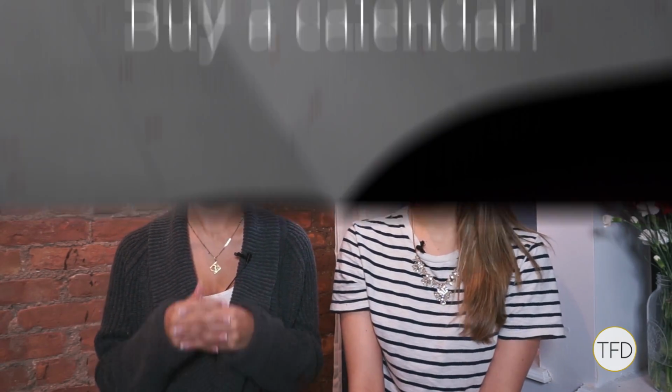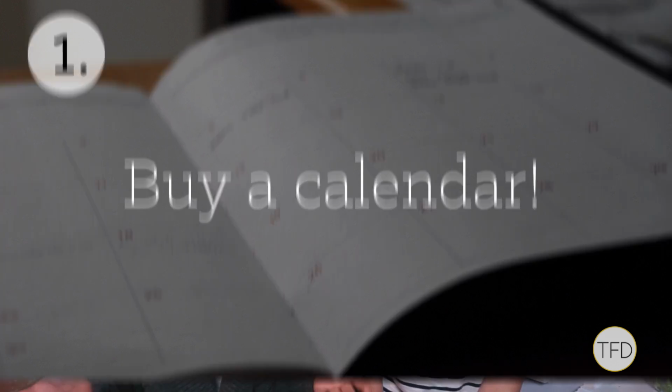Our first tip is to buy a calendar. I know calendars have sort of gone out of vogue, smartphones have kind of taken over, but for me, it really helps to write down my deadlines on the calendar. I like to write down when my rent is due, when my utilities are due, when I need to invoice people, when that random deadline I'm gonna forget about is. I like to put it all where I can see it on a calendar.